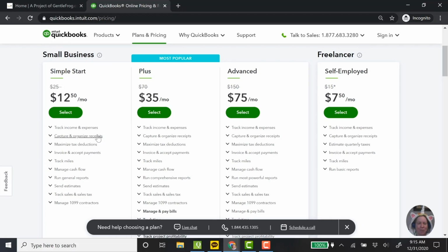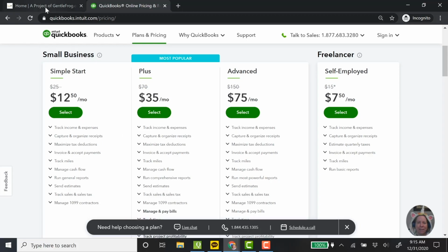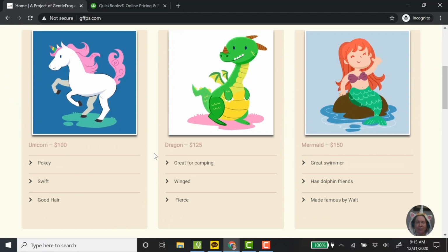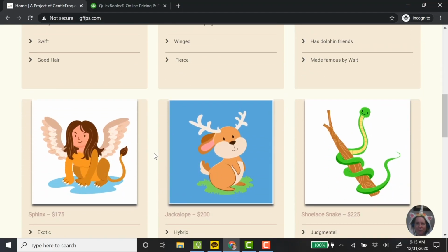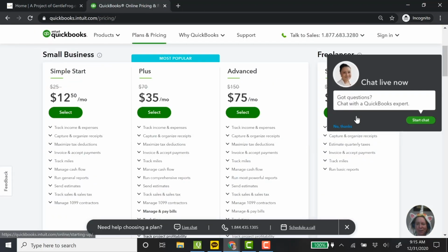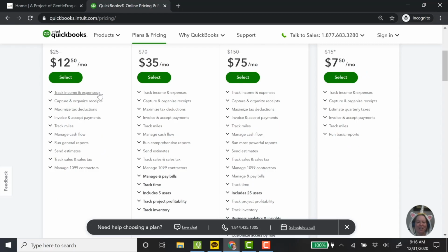Now we're going to look at the other options. There's Simple Start, there's Plus, and there's Advanced. My business is a small business that sells fantasy pets. These are fantasy pets, so there is no inventory. I don't have a service that I need to keep track of hours. I just sell my magical pets. So let's get rid of this pop-up. So all of these QuickBooks Online products will let me track my income and expenses, capture my receipts, invoices, mileage, cash flow, reports, estimates, etc.